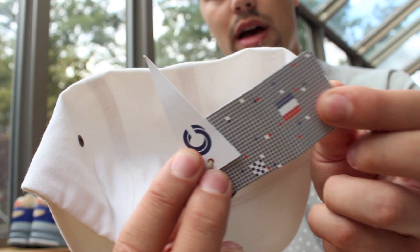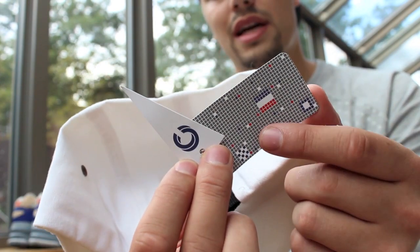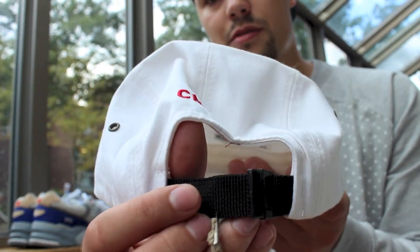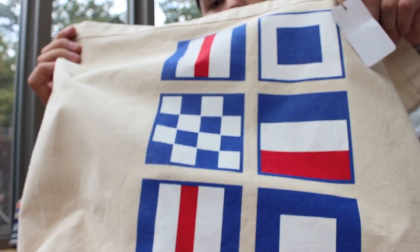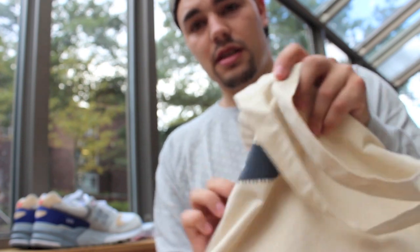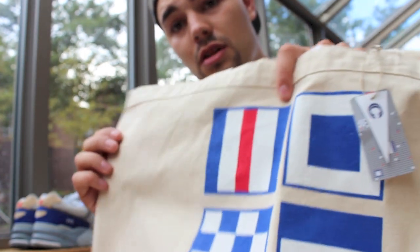But Concepts went all out with the graphics for this. You'll notice these have the similar nautical neckties as well, which is dope. Concepts in back, it's a strap back, which is awesome. This tote bag features the similar flags on the shoe. This also didn't come with the original release, still has tags on it. You've got the Concepts logo on back. This is one of those extras that I just was really happy to have come with the shoe.